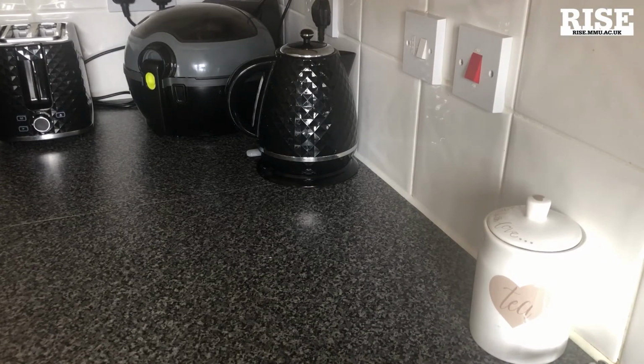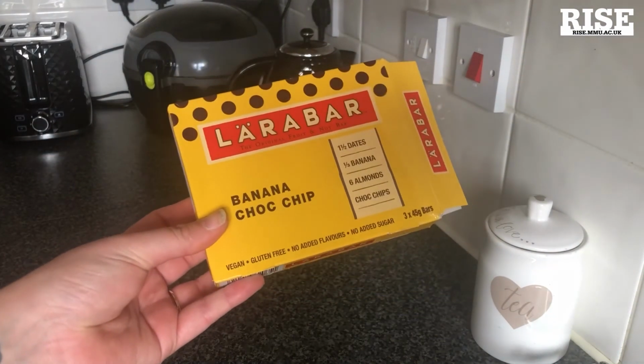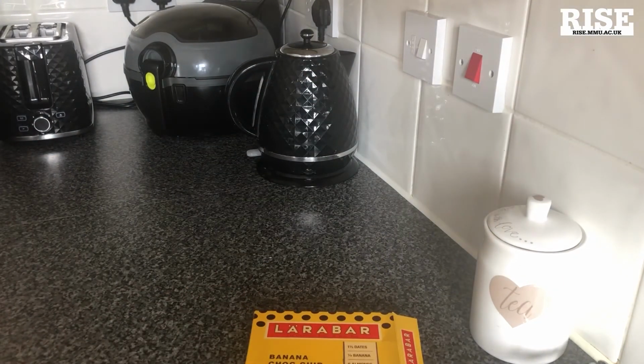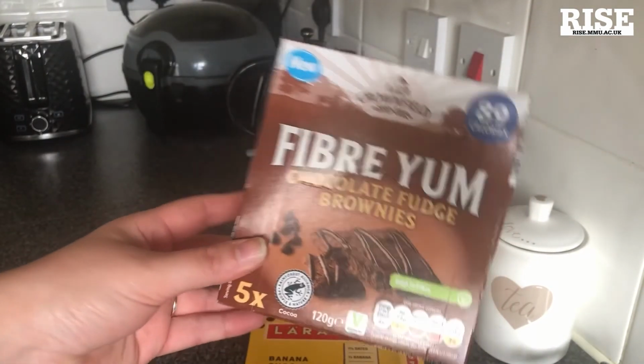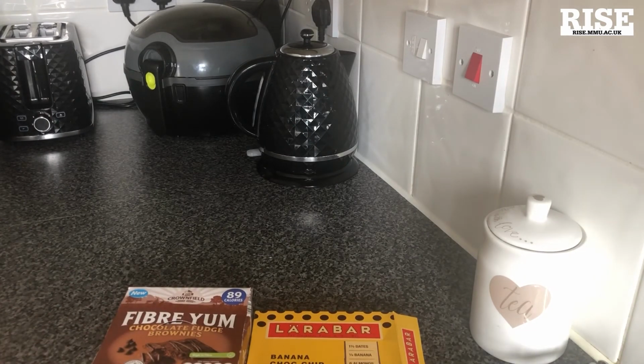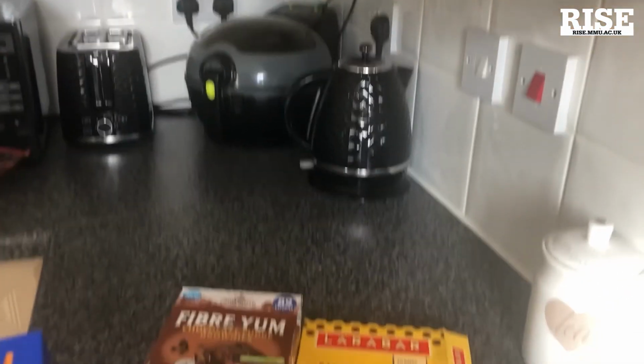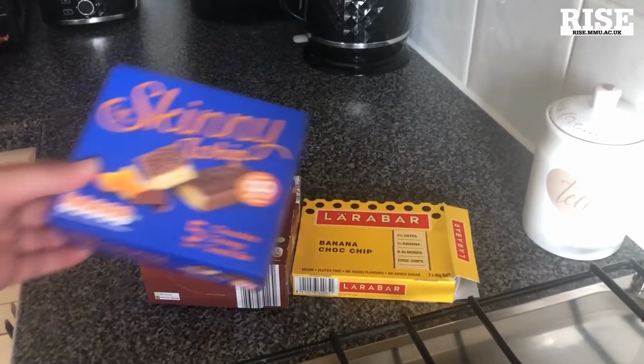So if you're a bit of a snacker like me and you need to graze throughout the day, there are plenty of healthy cheap snacks out there. I'd really recommend snacking on popcorn. You can get these small bags that are cheap from Aldi or Lidl. Fruit's always a great option, and dried fruit as well. Cereal bars or these fibre bars are fantastic because not only are they cheap and cheerful, but they give you that little bit of a sweet treat, or if you want a little bit of a chocolate fix.